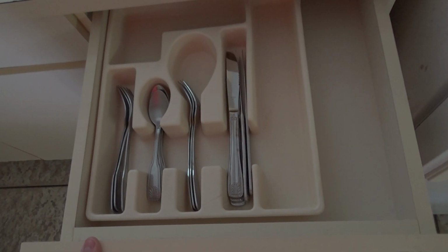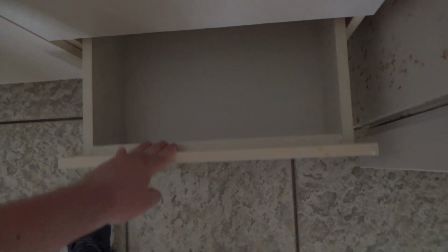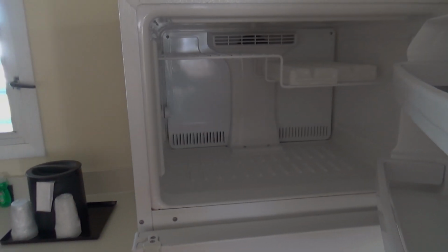Nothing really to see in there. I'm guessing that's just rust, but there's a bit of rust on the side of the fridge. That's the ice bucket, and a few marks on the countertop. There's silverware, which is nice to have, so if you stay here, you're able to make something here, which is nice. So far, so good. But yeah, that was all good. And there's your freezer, nice and clean. And there's the fridge, which we just put stuff in.